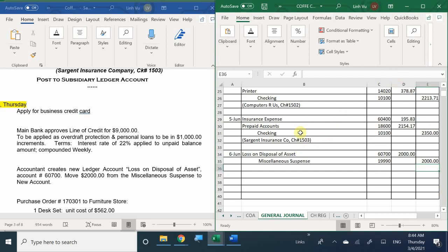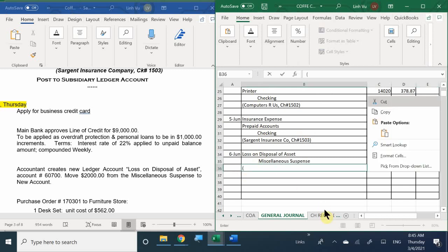Here, this is called an internal transaction. It doesn't affect anything other than the internal portion of the business. All right. So it doesn't involve anybody else, but this is involving the company itself internally.